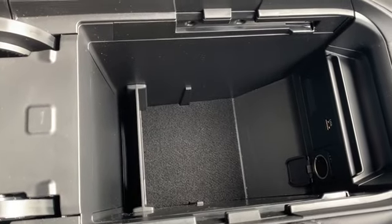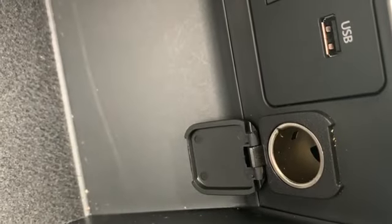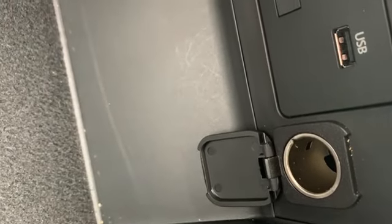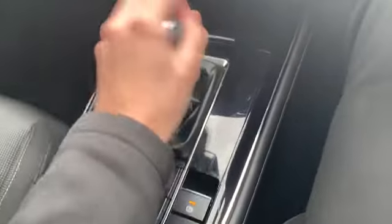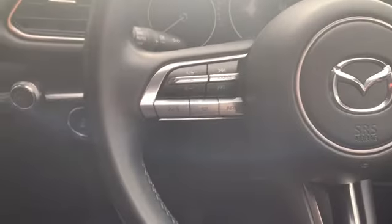Plenty of storage in that center armrest, nice and deep. You've also got the USB as well as your 12-volt charging port. If you want to plug in a dash cam, you can do so. What we'll do then, we'll finish up on the outside of the vehicle.